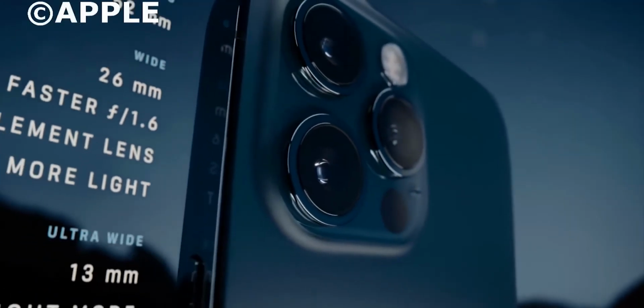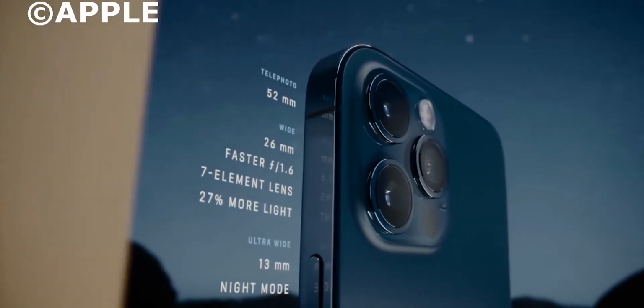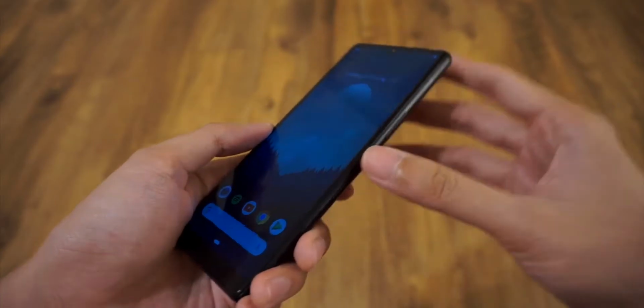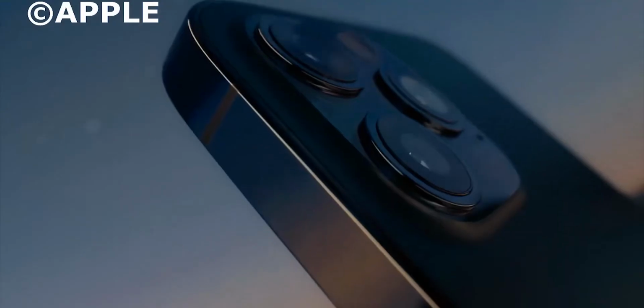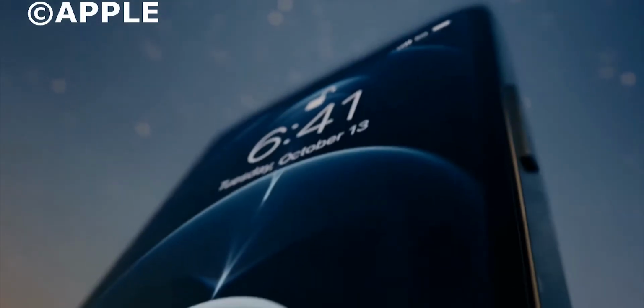Now as for my least favorite part of the iPhone 12 Pro Max, I'd have to say that it's the lack of Touch ID. Fingerprint biometrics is something that I've come to use a lot over the years, and personally I would have preferred if Apple had brought it back on this year's iPhones. Now considering that the latest iPad Air incorporates Touch ID into its power button, maybe we could see it on next year's iPhones. But I do feel that this is one missed opportunity for the 12 Pro Max.